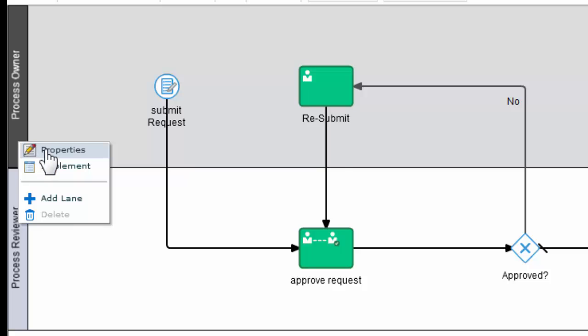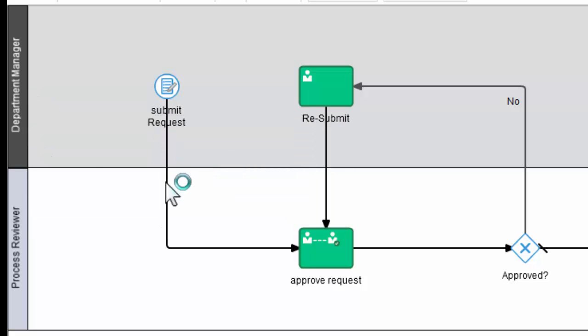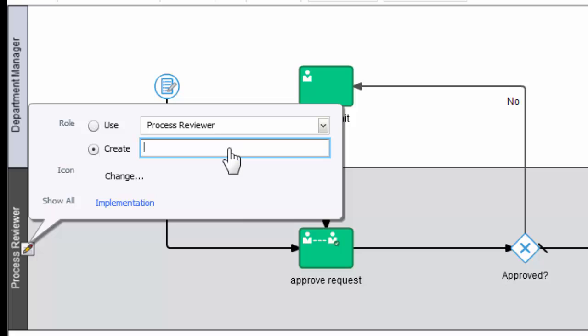click on Properties, and just click that little Create radio button right there. If it was an existing one, I'd click that drop down. So here's the first of the two. I just changed it to Department Manager, and I'll rename the other one to Level 2 Approver. And when it comes down, it'll automatically know who the department manager was, and it can automatically assign it to that person's manager as it's stored.